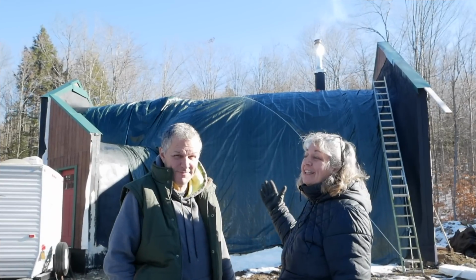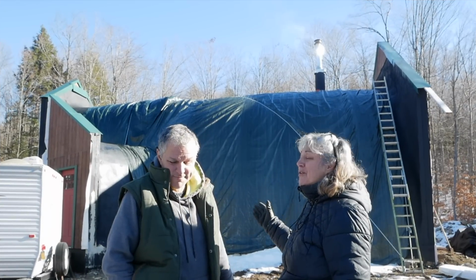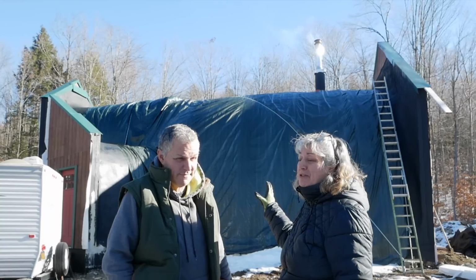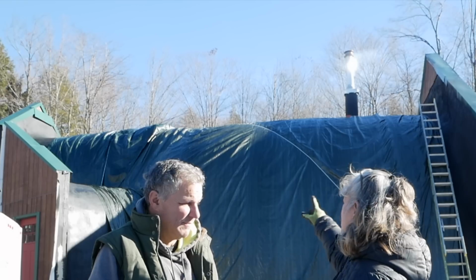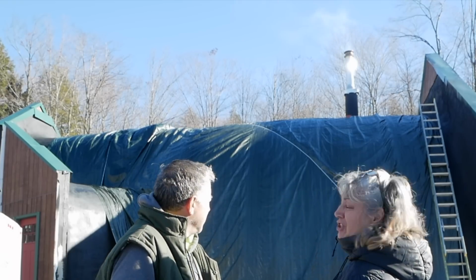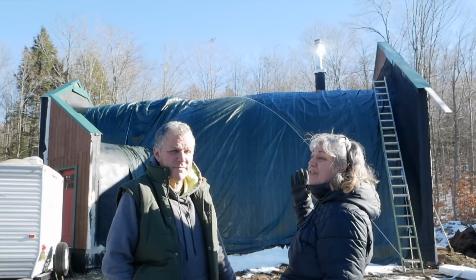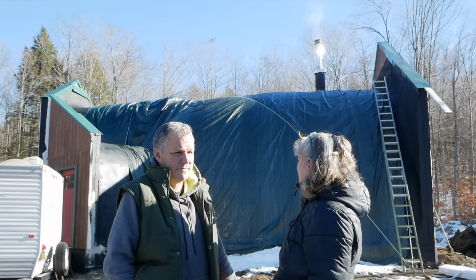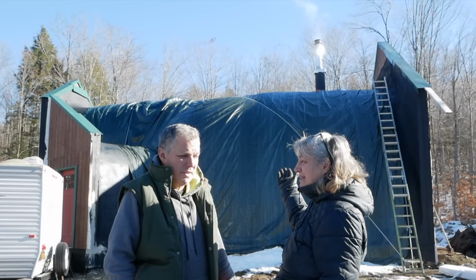The other day, our friends came and we worked really hard in the freezing cold with the snow and everything else to try to get some ropes over the dome. And that helped tremendously, but it wasn't enough. There's just this one area right between the entry and the chimney that doesn't really have any ropes holding it down, and the wind is still getting under there and lifting it up. So we're gonna just try to get at least a couple, two or three.